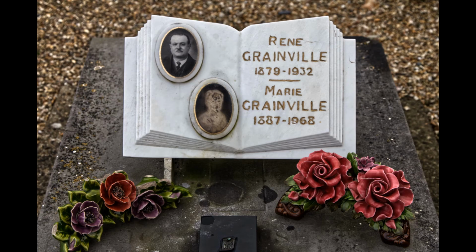And here, this couple, someone has gone to the effort of painting in the carved names of these people in gold paint. But again, we've got the ceramic flowers there providing a certain robustness against the environment. It appears that the image there of Rene is quite strong, but poor Marie is decaying away rather quicker.